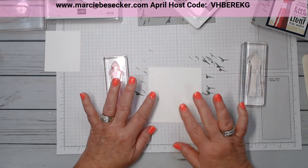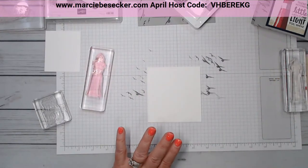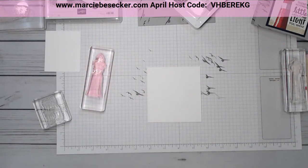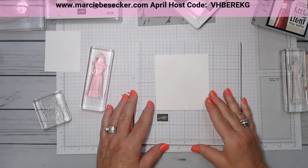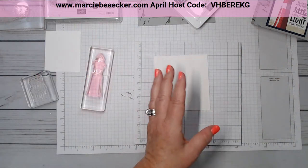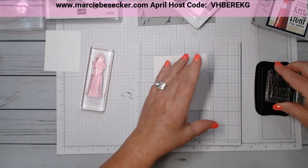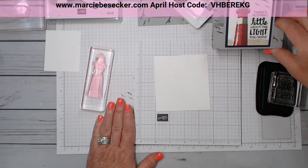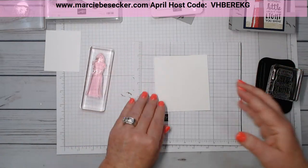So what I'm going to do first is stamp the sentiment, because we want to make sure that the sentiment is in the area that we want it. But let me grab my pad here. All right. So we'll just use this as our pad. And we're going to do the sentiment first. That way, you know you have enough space in where you're going to put everything else. Let's just put our sentiment on. I'm going to use the same one. There's nothing little about the light you shine. I just love positive sayings. You guys know that. Oops, wrong one.